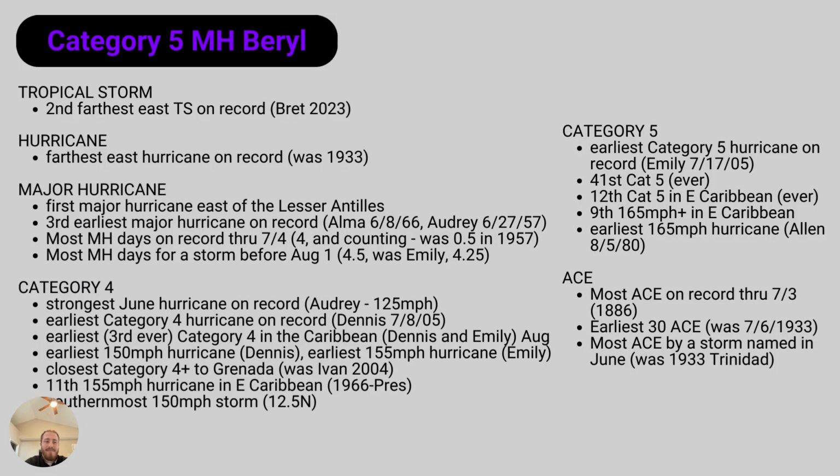The records. New records for Beryl to add to the record sheet. The earliest time that we've reached 30 ACE points within a year. The old record was the 6th, so a day or two early, from 1933. And the most ACE by a storm that was named in June. It was the 1933 Trinidad hurricane. Now, obviously it's Beryl. We also have the most major hurricane days on record for a storm before August 1st. Beryl made it to 4.5, which beats Emily's 4.25 major hurricane days.